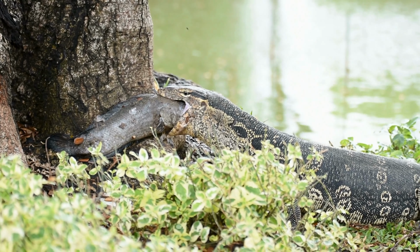20. Cultural significance. In various cultures, monitor lizards hold cultural significance. They are sometimes featured in folklore, myths, or traditional medicine. Understanding cultural perceptions is important for conservation efforts involving these reptiles.